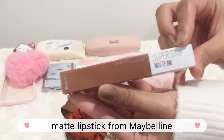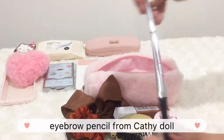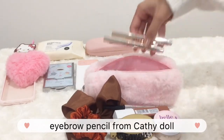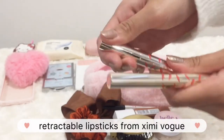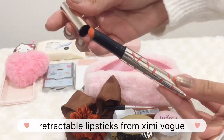I have my matte lipstick from Maybelline and it's nude in color. For my eyebrows, I have one from Kathy Doll. And lastly, I have these two other shades of retractable lipstick. It's really cute, that I got from Shimmy Vogue.